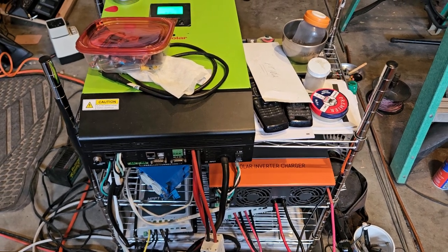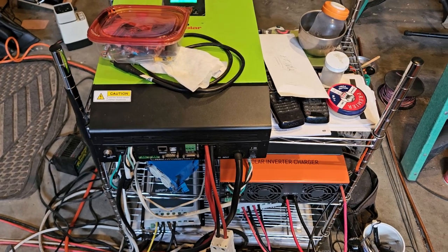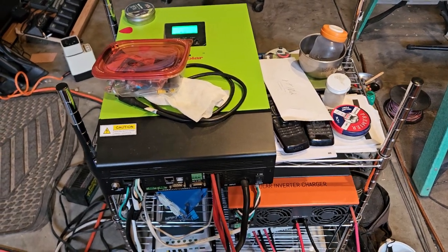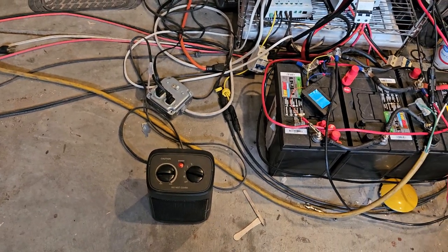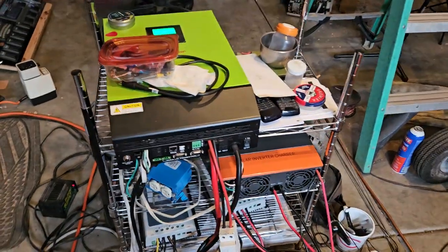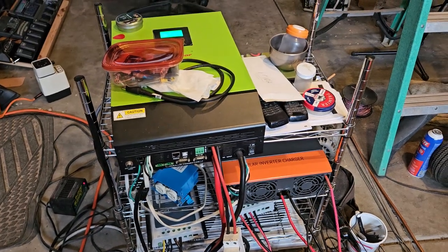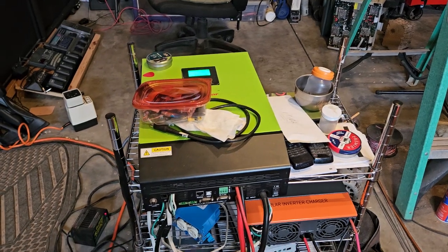But if you run a modified sine wave, it is super hard on certain stuff, and you can easily burn out an air conditioner or something like that, because the motor doesn't like the square wave part of it. But something like this heater doesn't care what kind of power you're giving it. It's something to keep in mind if you're going to dip and dabble with solar and you have sensitive electronics. I don't power any of my radios off of this or anything like that.